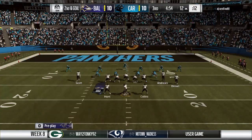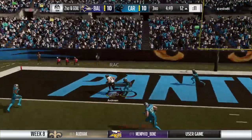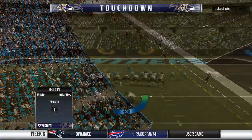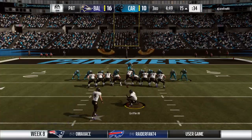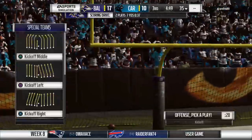Now Jackson from the gun, he'll throw. Got a man, it's caught for a Ravens touchdown. Mark Andrews, his 9th touchdown of the season. And the Ravens have used the short field to their advantage as they cash in for 6.